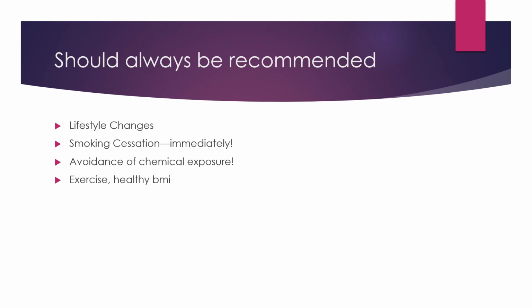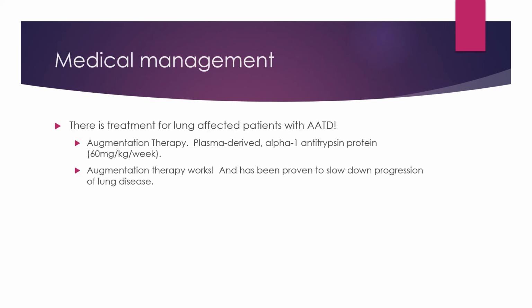So for someone who has alpha-1 antitrypsin deficiency, lifestyle changes should always be recommended. Smoking cessation is imperative for these patients. Please educate your patients on the importance of stopping smoking immediately if they have alpha-1 antitrypsin deficiency. They should also avoid chemical exposure and exercise and have a healthy BMI. Important things for all patients.